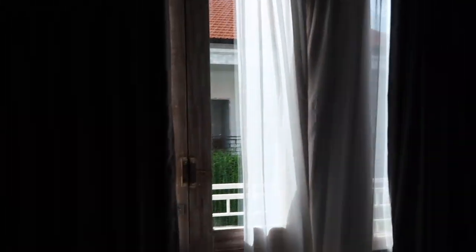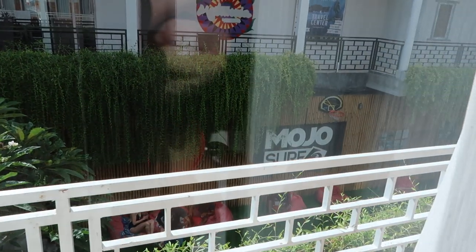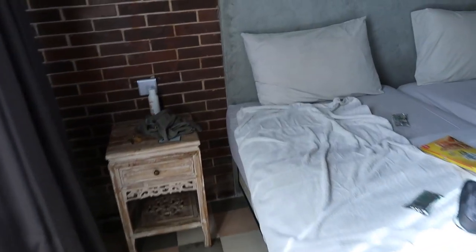And we've got the front view, which is like, we have a balcony, and down there's the pool where everyone hangs out and has breakfast. We've got a little closet thingy. And yeah, it's just amazing, guys.